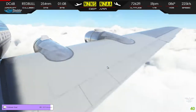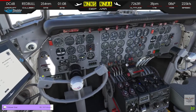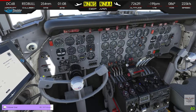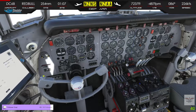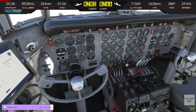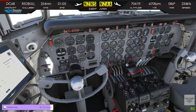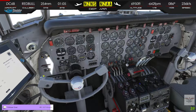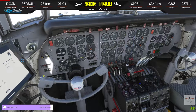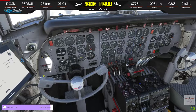And yeah, bit of cloud cover today. So I think what I'm going to do is drop down to 5,000 feet so that we can get a bit of this lovely New Zealand scenery. So starting our descent down to 5,000 feet. Let's do 1,000 feet per minute. There we go, 1,000 feet per minute. Okay, let's drop down to 5,000. Here we go. We're dropping down.